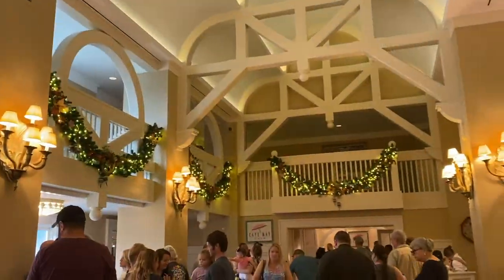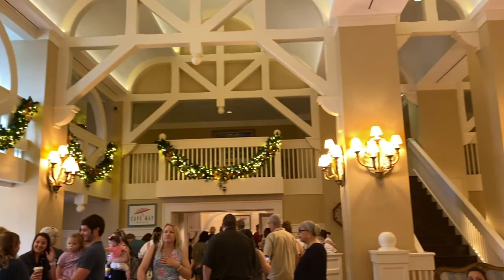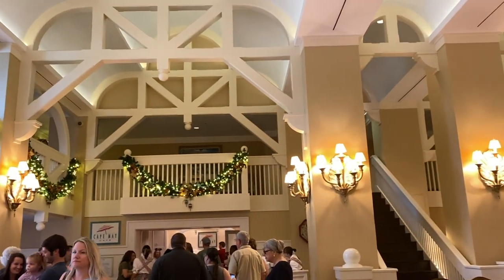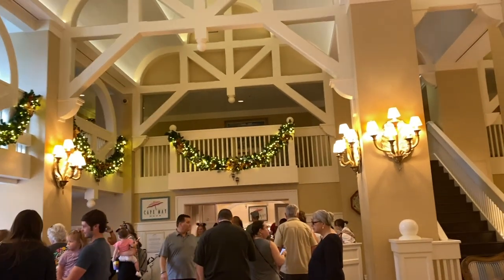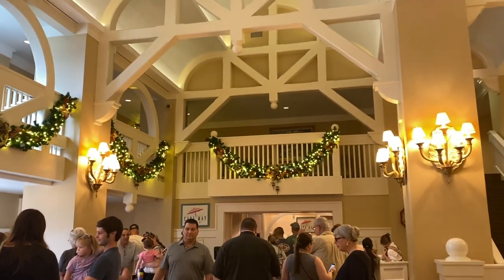But yeah, I'm looking forward to it. Wonderful breakfast. I'll show you all the options that are included in the character dining breakfast meal. And I hope you guys enjoy coming along with me today. Cape May Cafe is a very popular spot for breakfast in the morning, especially for families, definitely because it is a character dining experience. But the food is also really good. So looking forward to this.